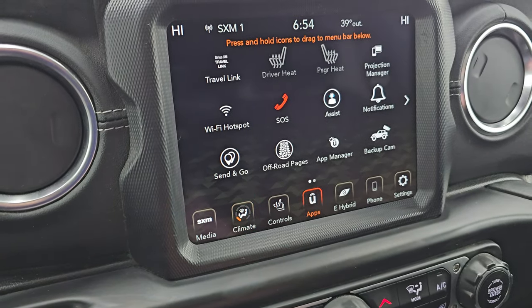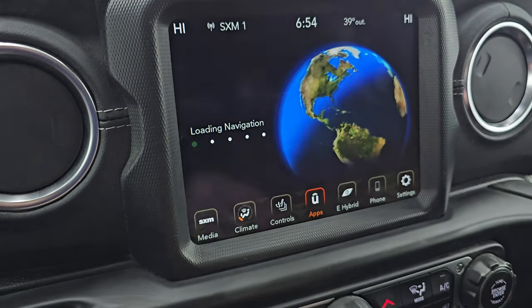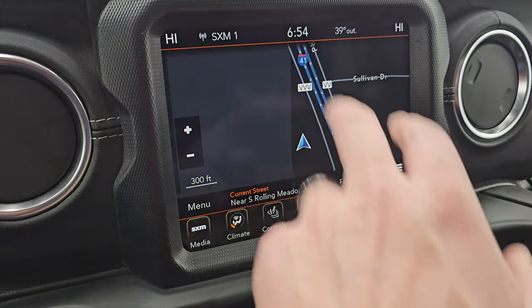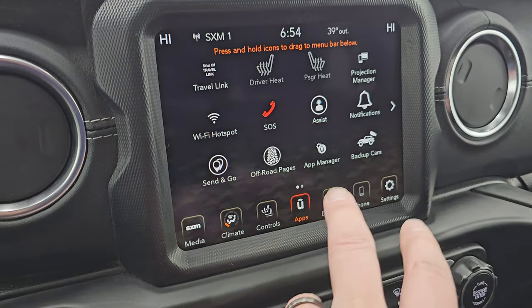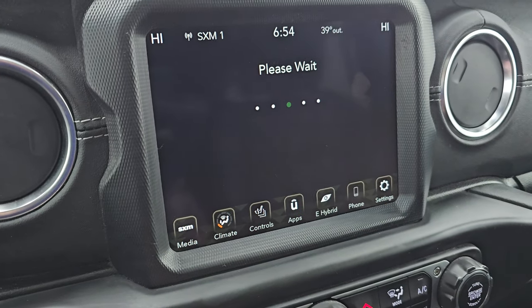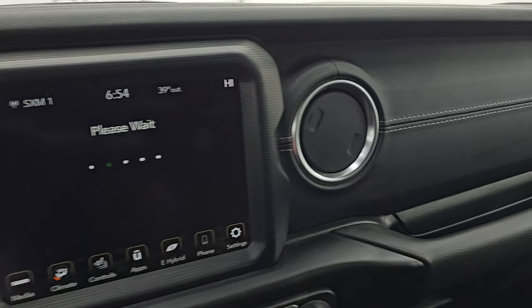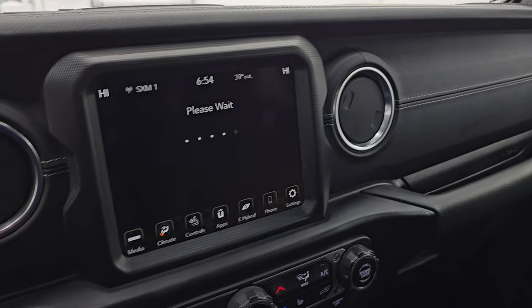You get all your different apps on here, including off-road pages and the factory navigation system. So this one does have the factory nav. There is Highway 41, so that is working nicely. But basically, this is just links to different parts of the radio. You also have the off-road pages, which are pretty cool. They take a second to load. So while they are loading, I will point out that you do get the leather-wrapped dash, which is one of my favorite parts of the Saharas on the JLs.